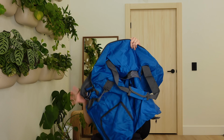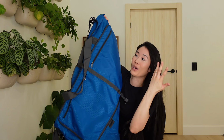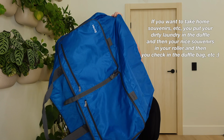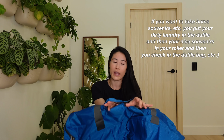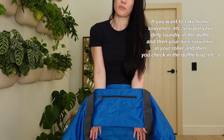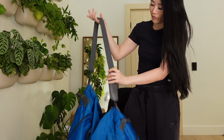It's really, really massive. It has a lot of pockets, and what we're going to be doing is putting our dirty laundry in here, and then you can just wash this later. Really, really great thing about this bag is it does have a trolley pull through right here, and then it has a Velcro so then you can make it secure so it's not slipping all over the place. But yes, this is a really awesome duffel bag. We also have the 100 liter.